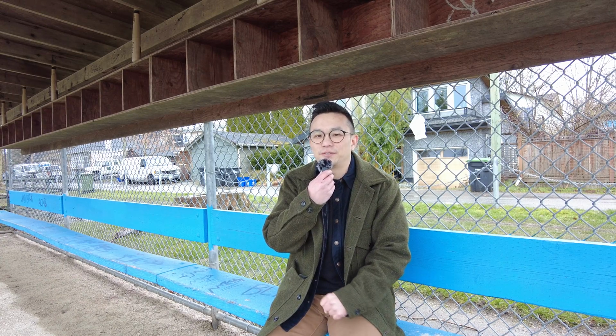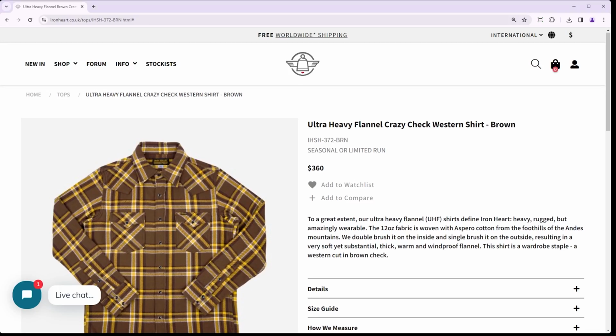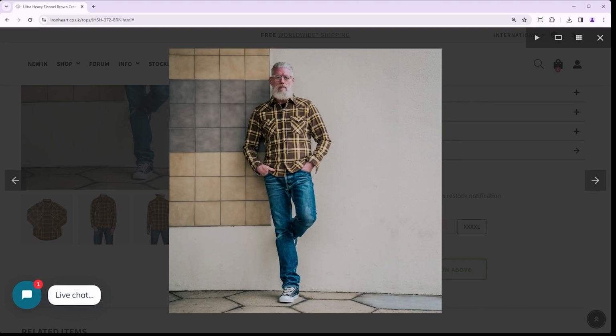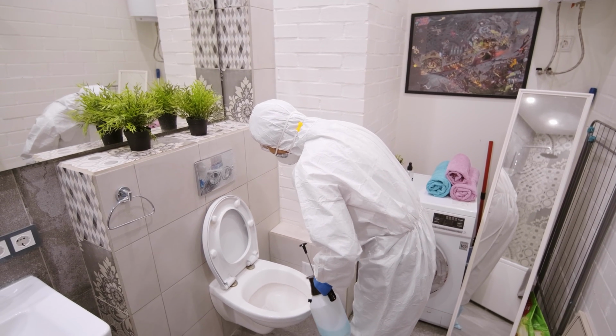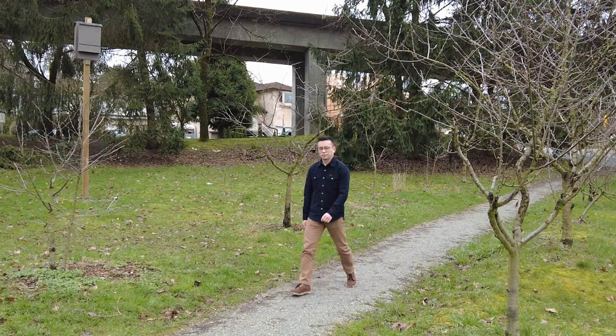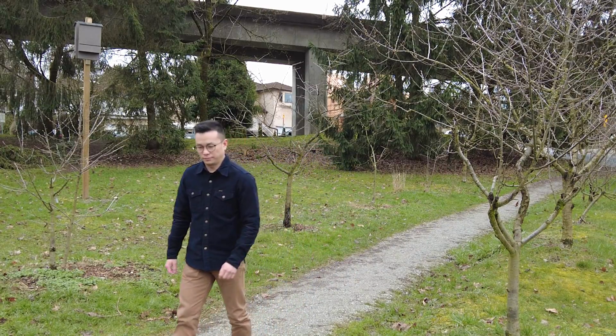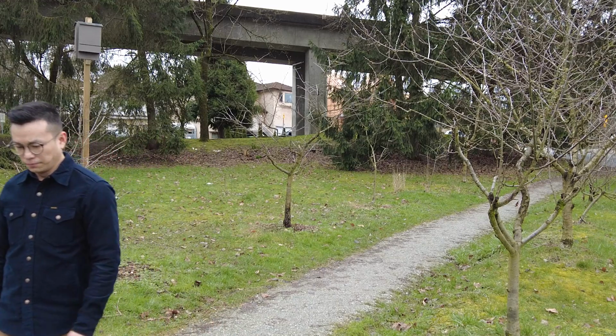Now, I'm not a huge fan of everything that Iron Heart makes, and my fiance isn't really the biggest fan of some of their colorways. By the way, have you seen this Iron Heart flannel in yellow and brown? It's so weird, but it's unique enough that I kind of like it. But this is the one here that both caught our eyes, as it's one that we can unanimously agree looks great, and is by far my favorite Iron Heart shirt.